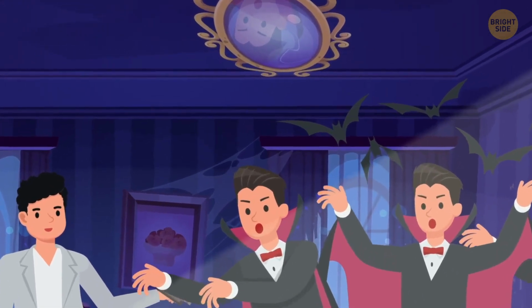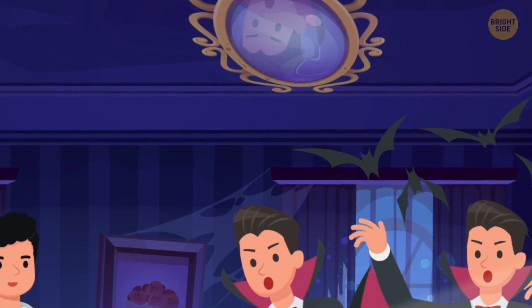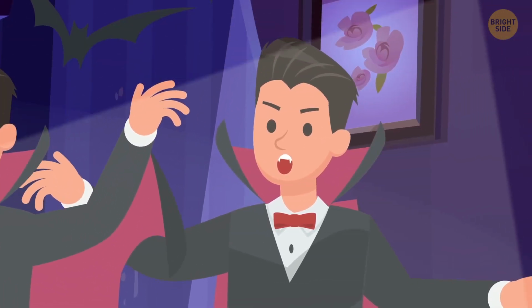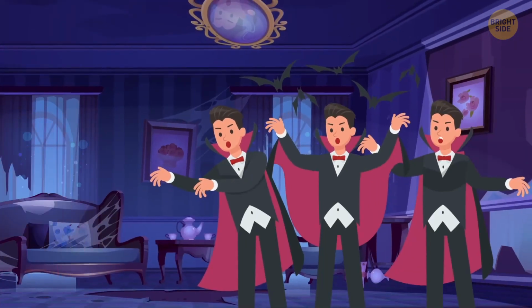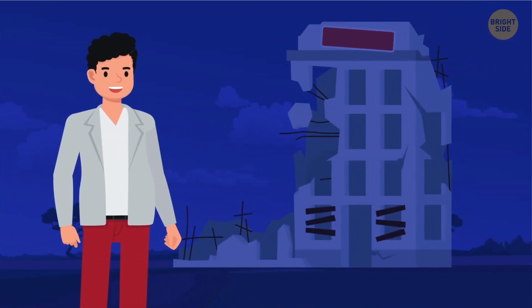There's a mirror on the ceiling above the first vampire, and he gets reflected there. The second vampire has no fangs. The third one? Uh-oh, he seems to be real. Better run.